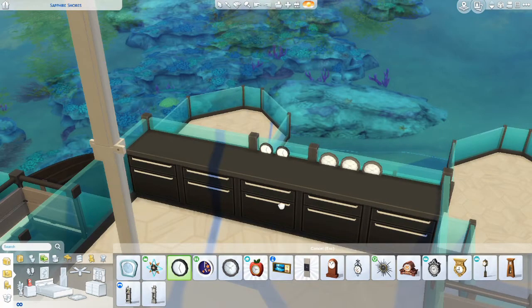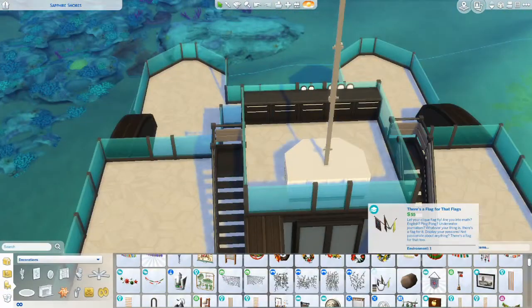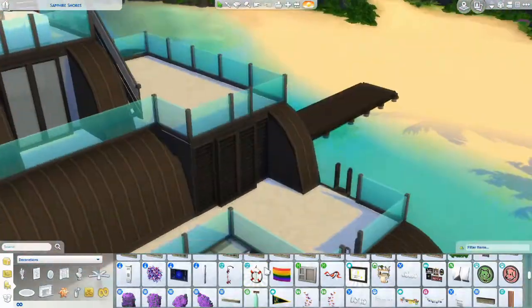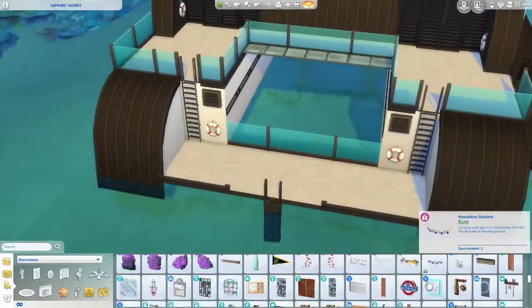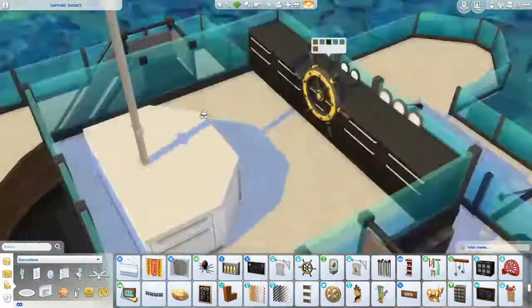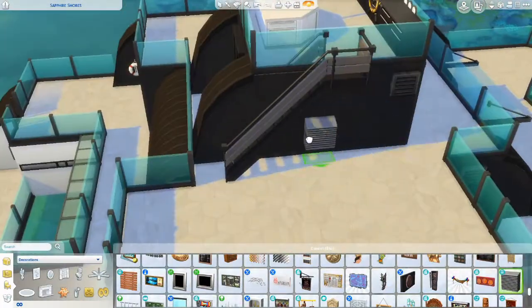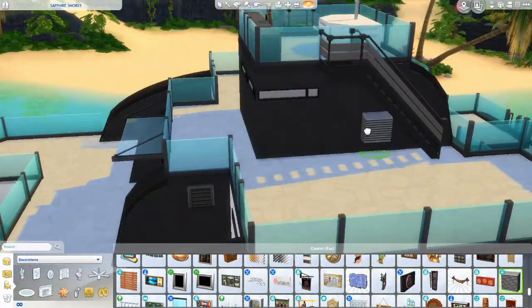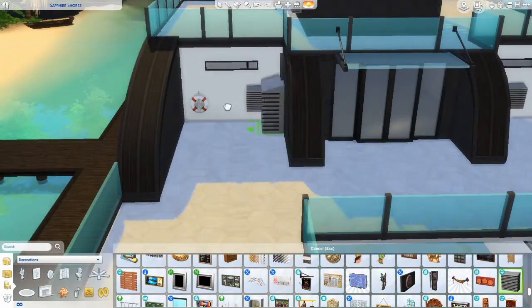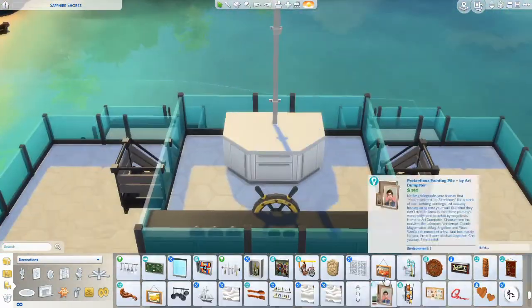I again have no idea about the correct boat terminology, so if there's any boat nuts out there, you're probably gonna think I'm a complete idiot. Yeah, but that's where all the machinery is and everything like that. Well, machinery is probably not the right word, but that's where all the technical stuff is, and that's where you steer the boat from and everything.